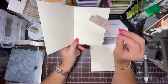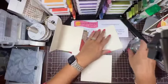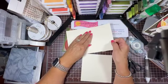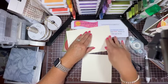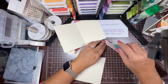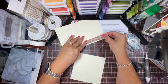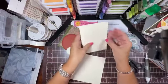And then, again, the Country Woods DSP, we're just going to put this across the bottom. So let's just finish off the inside. If we can get one thing done, let's get it done, right? And then you could do any kind of sentiment you want on the inside. So this one I'm making a thank you card. And this little piece is 3/4 by 4. So there's our inside all finished.